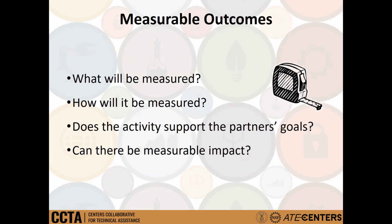So contributing and having the same mindset and goals, being on the same page, a lot of that revolves around our wanting or needing to have some particular measurable outcomes of our project. So defining what's going to be measured, how we're going to measure it, what activities support their goals, and what about impact? Can there be a measurable impact? How do we measure impact? Do they have ideas for that? Do they have needs for, or could they use measured impact from a particular project?